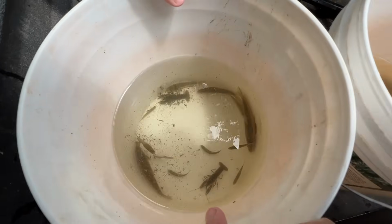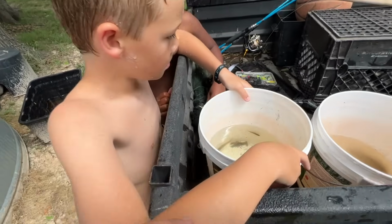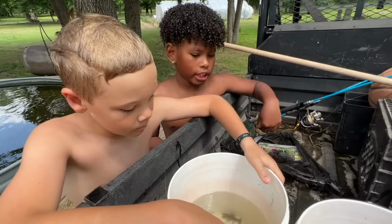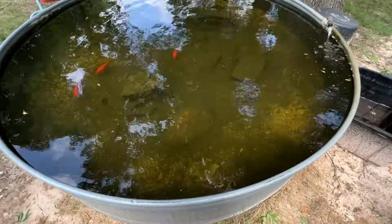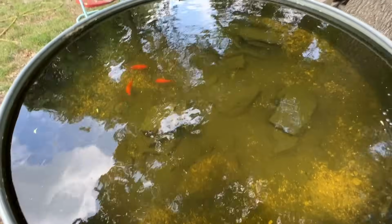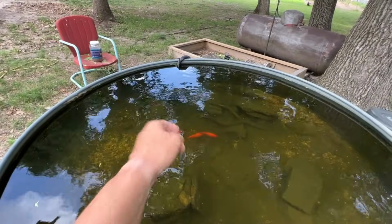All right. We got 4 bluegill in there, a couple crawdads, some minnows. You think that bass is gonna eat? Yeah. Y'all fed him some crawdads yesterday, didn't you? Yeah. Some big giant ones. Look how clear the water is right now, man. It is crystal clear. Oh, I see him. He's right there.